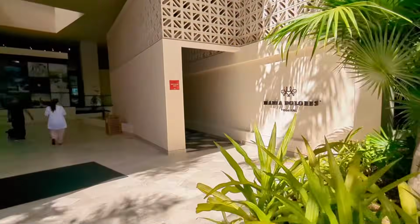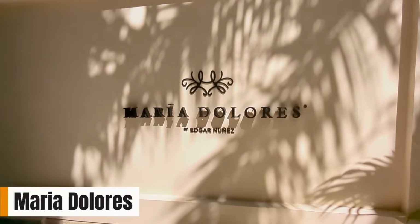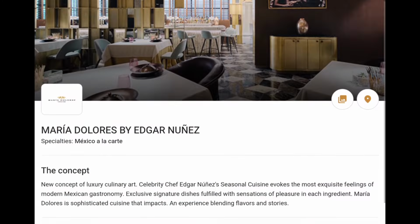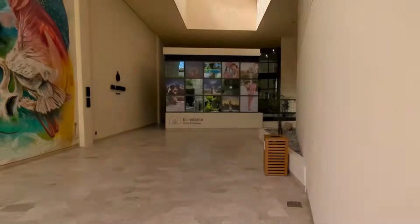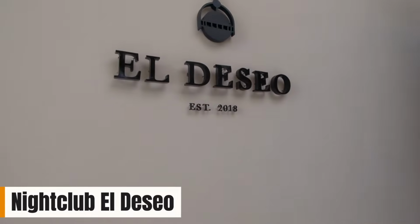Down further on the way, you're going to see here the highly rated Maria Dolores restaurant from Edgar Nunez. We weren't able to select or to book a time to get in there. We missed out, but this is a world-class Michelin-rated restaurant. This is an experience you don't want to miss. Make sure you get your reservations. You will not get in without reservations.